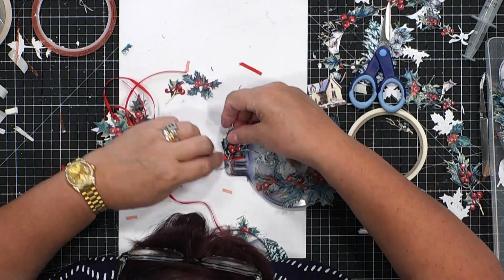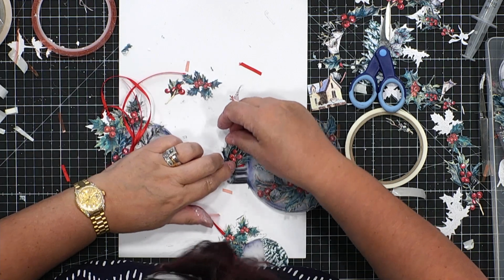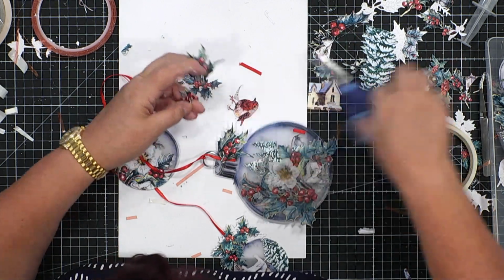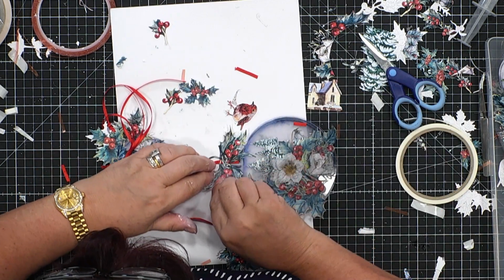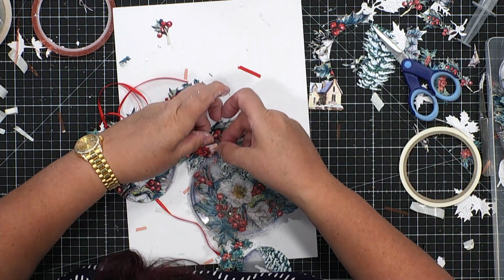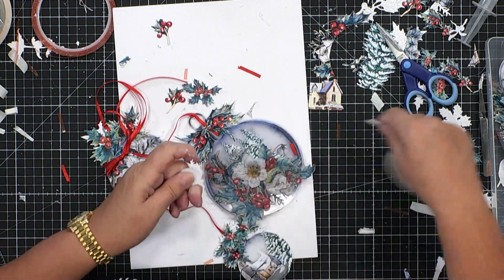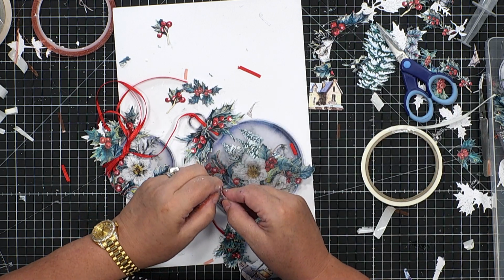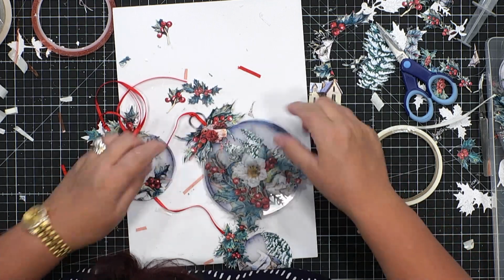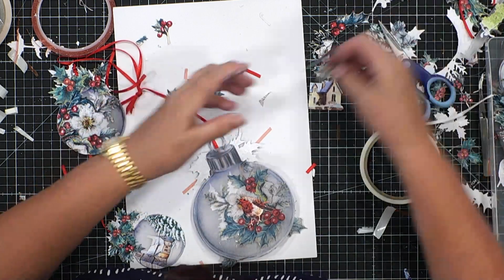So I'm going to take that bit, oops, take the back off. So I'll take that piece, and I've got another piece here for the other side that's going to go just there. I'm going to sit my little robin just there because he's at the top of the tree. So we'll pop him on, and he's going to go just here, so it looks like he's actually sitting on the tree. Then I'm going to turn this over, and we'll repeat the process.